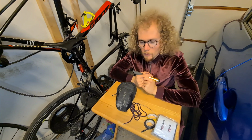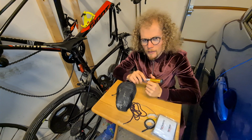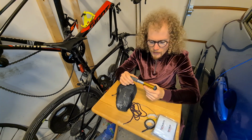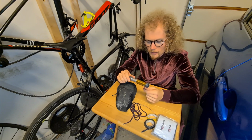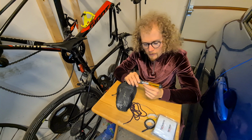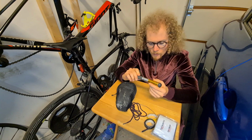Now I've seen people with huge pumps that come on their top tube, but I would always say, keep it simple with a little one that could always be put in your saddlebag, because if it's on the outside of the bag, it's going to be in the elements and it's going to wear down quicker.